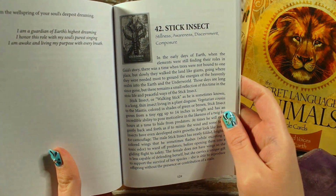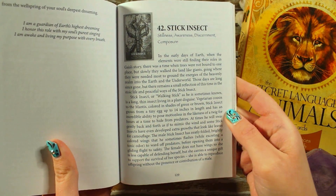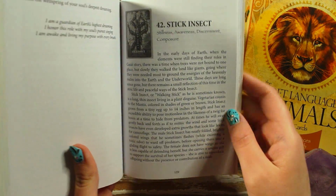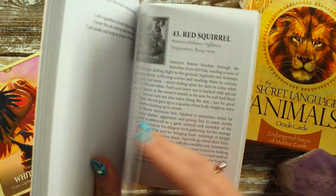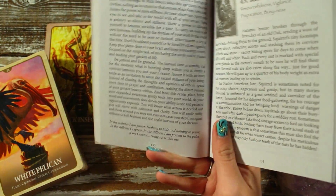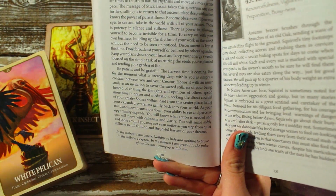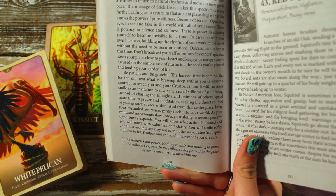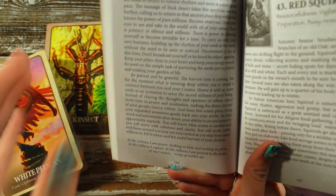Now we also have stick insect: stillness, awareness, discernment, and composure. So you guys can pause this as well and read about them. They're actually really neat. They can grow up to 14 inches in length. I love stick insects. Oh my goodness. We had stick bugs growing up in Florida as well. And oh my gosh, they're so cool. They're just the neatest little guys. They go so slow. Oh, I just love them so much.